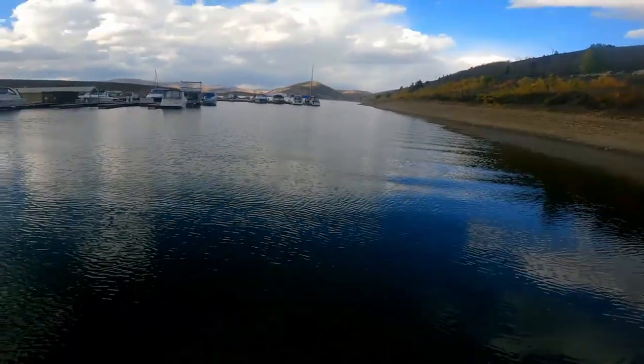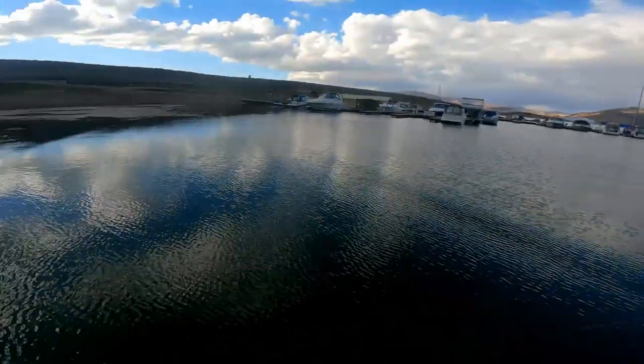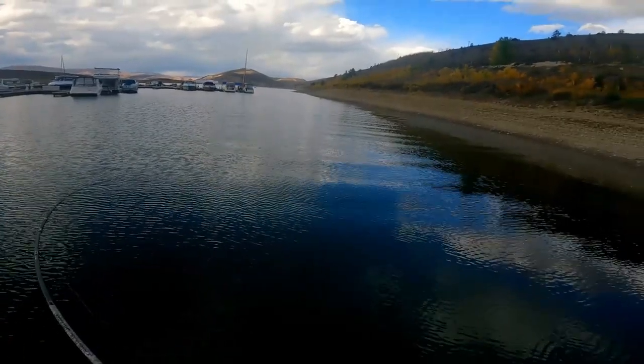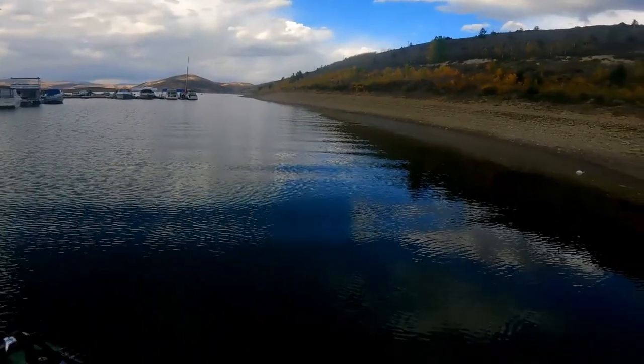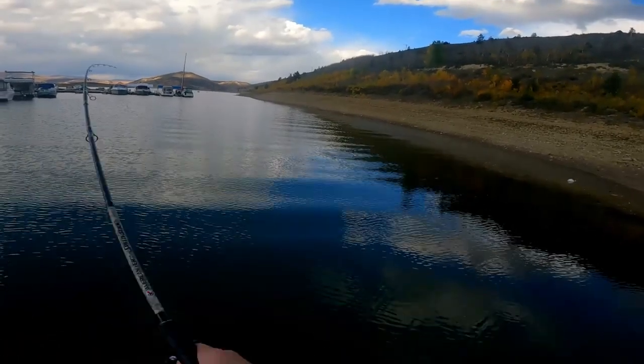Fortunately, the wind's at my back, so I can cast very far. But it's nippy, guys. It's like 60 degrees out right now. Oh, got one. Fish on. Oh, this might actually be a good fish. Oh my gosh. This might be big. I mean, they all fight good, but this guy's fighting really good. Oh my gosh. This might be really big.